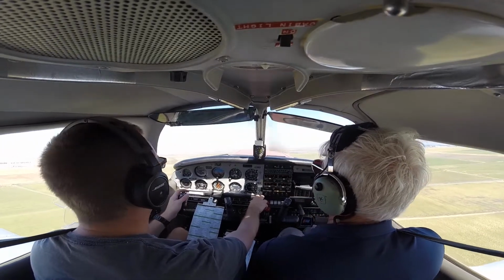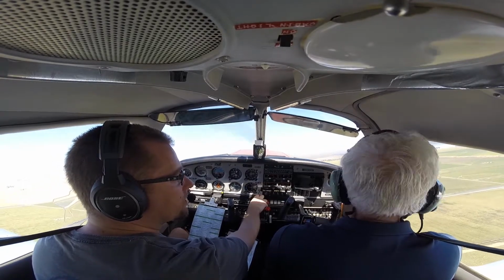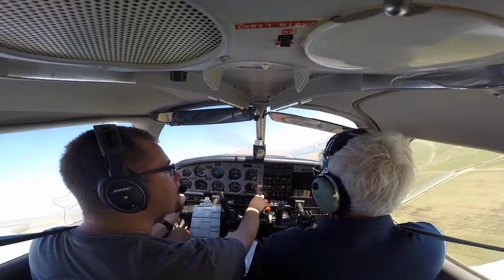Approaching 600 to 700 feet, you can start your right turn for crosswind. Rio Vista traffic, Cherokee 2863 Mike, turning crosswind for 33 Rio Vista. Yeah, that's good.